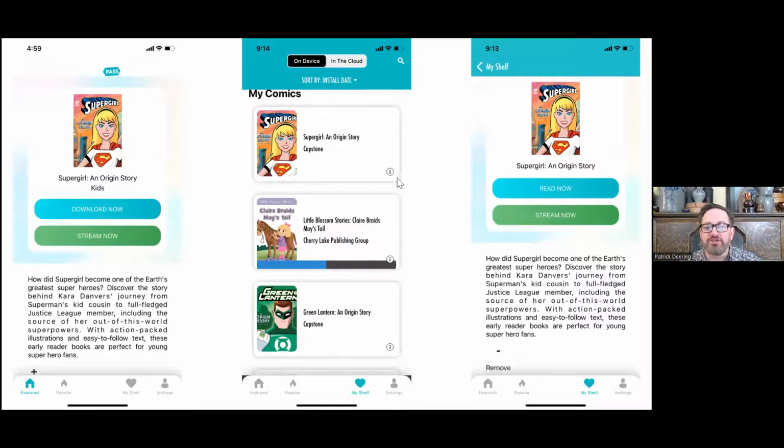You can see I have not started reading Supergirl, so that bar does not exist on that title. When I go to click on that title, I get what looks like the same page I had originally, but now you can see download now has been changed to read now. So then that gives you the opportunity to actually read.